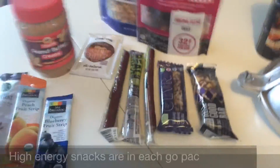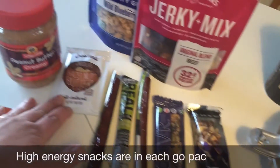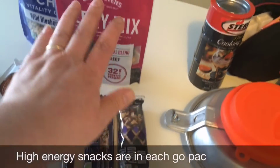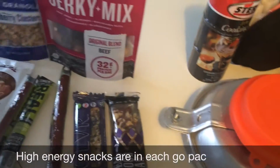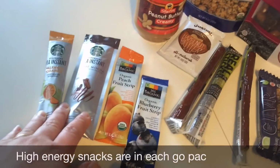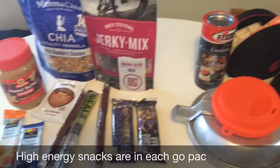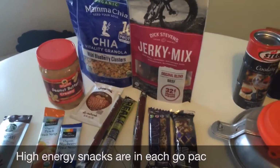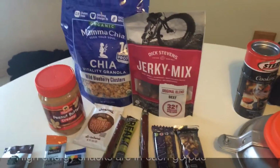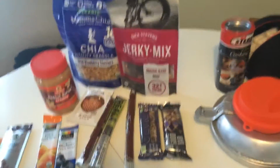Next, we're going to look at high energy quick snacks. So we've got peanut butter, small peanut butter packets, some meat sticks. We've got some granola bars. We've got some jerky. We've got granola in a bag, some caffeinated instant drinks, some fruit strips. This is just an example. I actually don't put this much food in his bag, just some small high energy snacks, and the rest will be a separate bag just to grab for food.